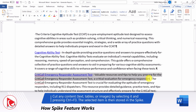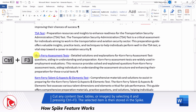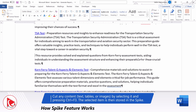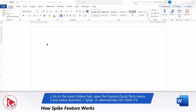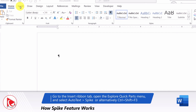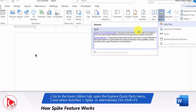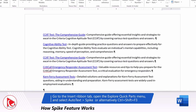Let's do it for a couple other sentences that might be useful for the report. We select the second sentence and press Ctrl F3 again, and then another sentence and press Ctrl F3. Now let's switch to a new Microsoft Word document so we can paste the content. There are multiple ways to paste it. Let's go to Insert tab, then navigate to Quick Parts, Auto Text, and this is where you see the content of the spike, and by clicking it, you will paste it directly into the new file.